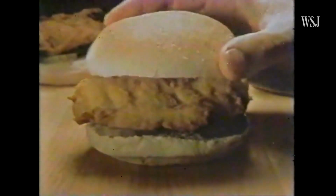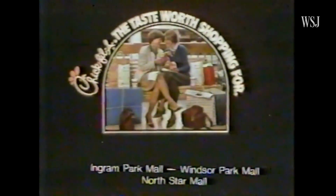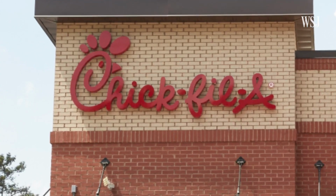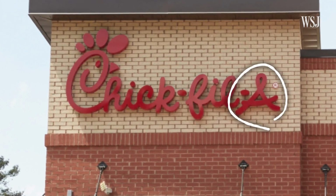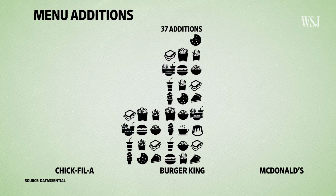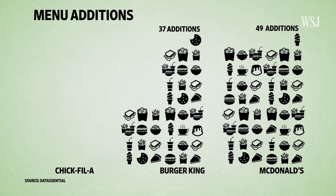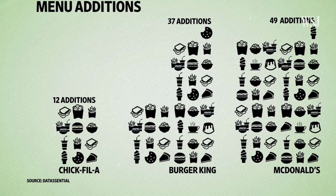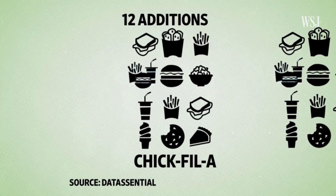Chick-fil-A has long taken pride for its commitment to selling a high-quality product. In fact, Chick-fil-A's name is a take on chicken filet with a capital A at the end symbolizing top quality. While other fast food chains tend to expand their menu offerings over time to attract new customers, Chick-fil-A's business model has always been to maintain a small menu focused on chicken sandwiches.